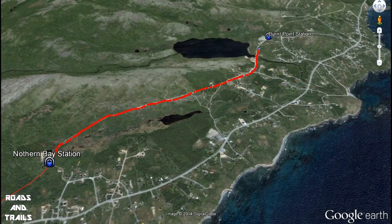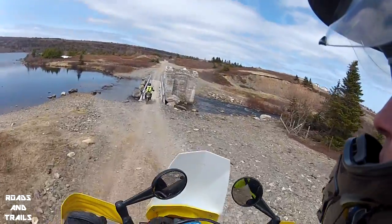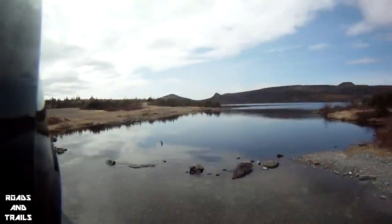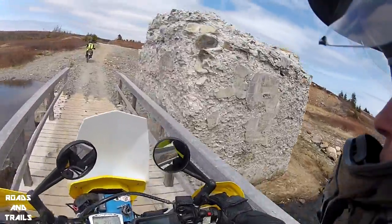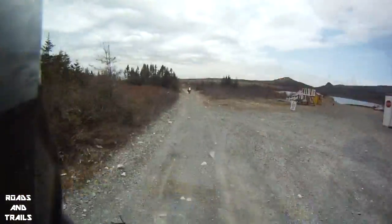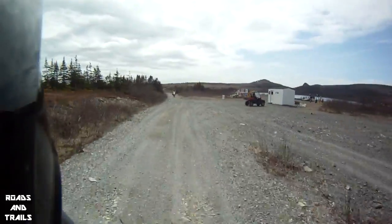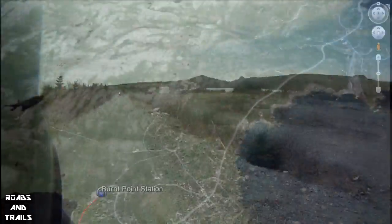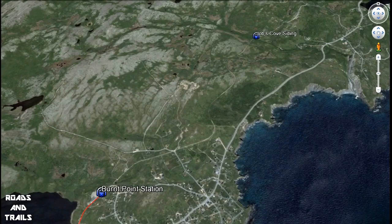Unreal. Well, from there we zipped on down right to Burnt Point Station. And this section of the trail, again, was nice. We're kind of back up on the high country here. Another big trestle on the end of this pond as it turns into a brook. The day was great. The sun was out and it was nice. It was probably just damp enough. There wasn't any dust at all, as you can see. Really good. Burnt Point Station, mile marker 30.4.